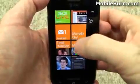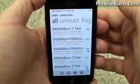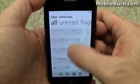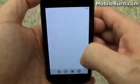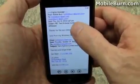That functionality also works in email, and speaking of which, I'm going to show you the email client. This is a Gmail account. Bunch of new messages here. You see there's no threaded Gmail messaging.